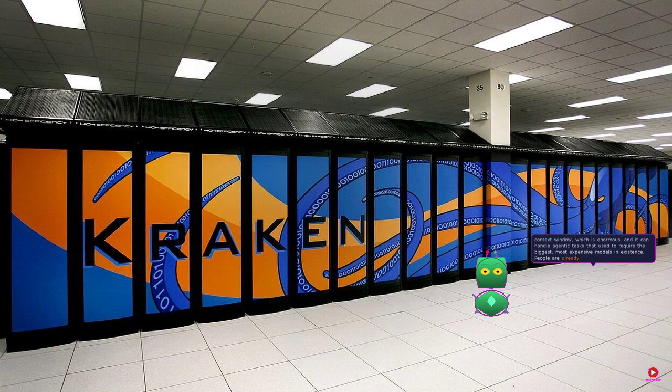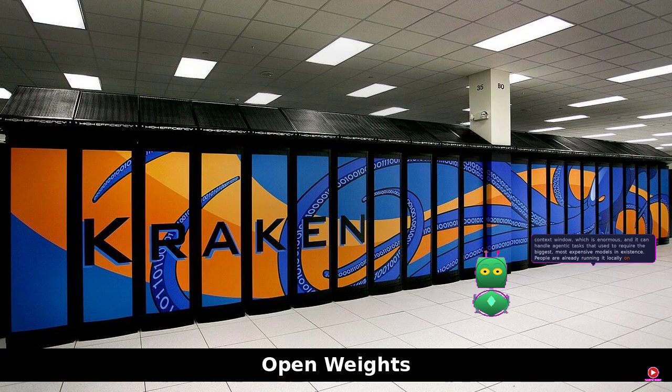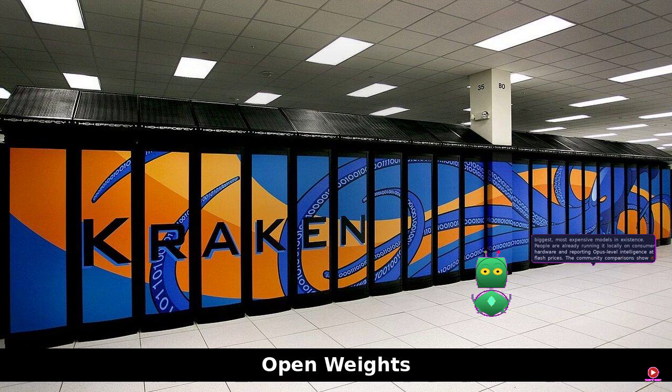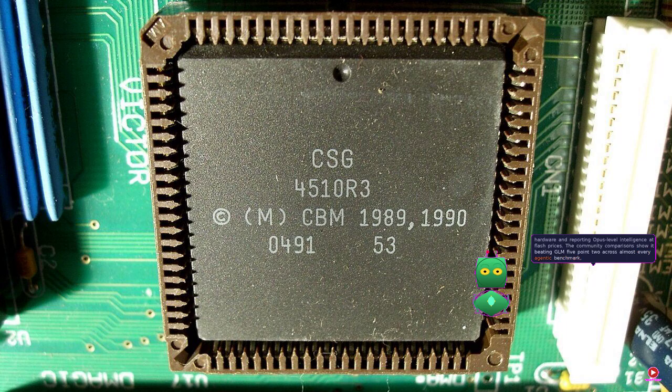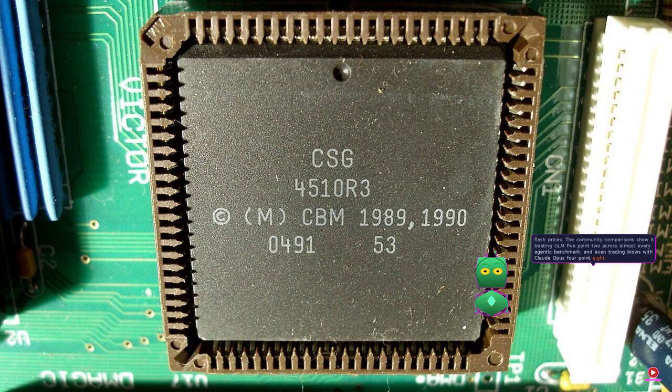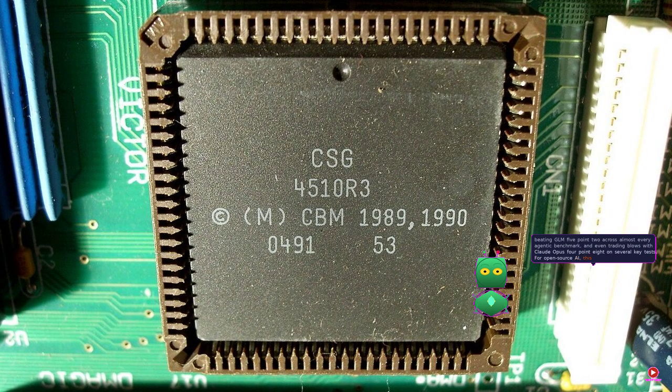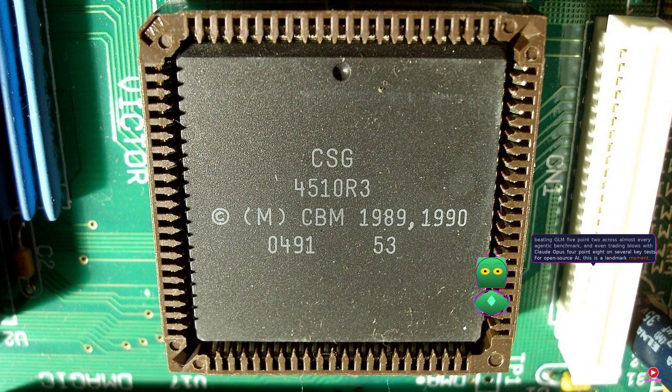People are already running it locally on consumer hardware and reporting Opus-level intelligence at flash prices. The community comparisons show it beating GLM 5.2 across almost every agentic benchmark, and even trading blows with Claude Opus 4.8 on several key tests. For open source AI, this is a landmark moment.